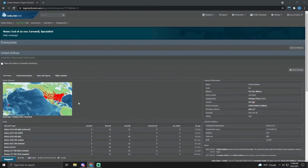Welcome back to another Airlinesim Handbook short, where today we're discussing something that is going to come up multiple times throughout your airline, depending on who you are. And what it is, it's new aircraft versus old aircraft. And what I mean by that is not 707 versus 787 or 757. It's 20-year-old aircraft versus brand new aircraft. And there's a couple of factors, and some of it's also personal choice.